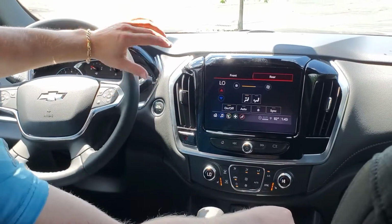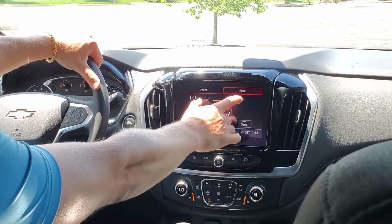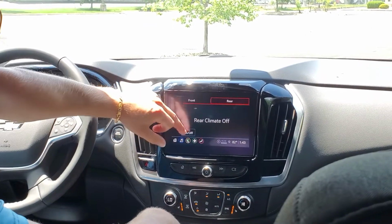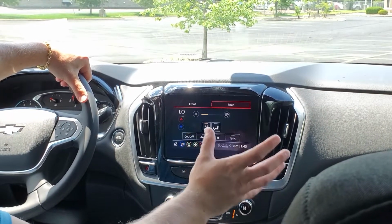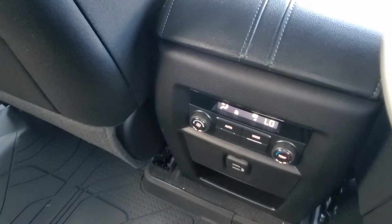You click the rear climate, you can actually access the front too if you wanted to do it from the front. But for the rear climate, this turns up the fan speed. As you can hear, it turns on the fan speed in the back. You got your front facing fan. Oh, I just turned it off. You got your front facing fan and the bottom fan. If you don't want anybody to adjust the fan or the temperature in the back, you can hit this little lock button and the rear controls have been locked, so nobody can adjust it in the back.